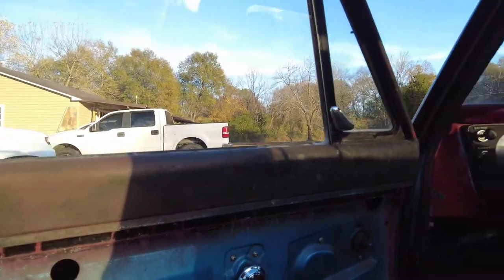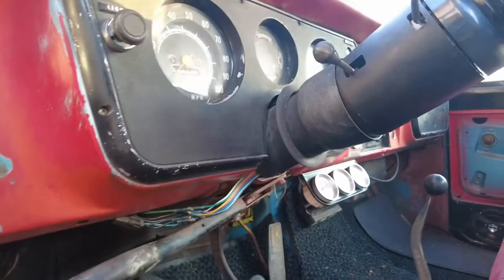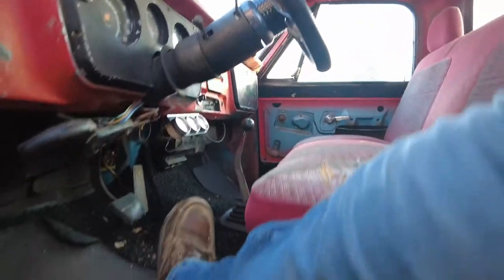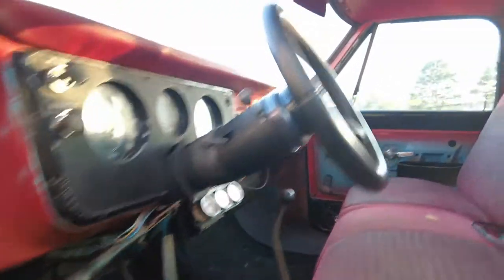And we got some carpet in the floorboard here. And the floorboard, it passes. Look at that. That's good metal. That's not rust. I mean, it's just surface. Not bad at all. It passes all the right tests there. And what else we got?